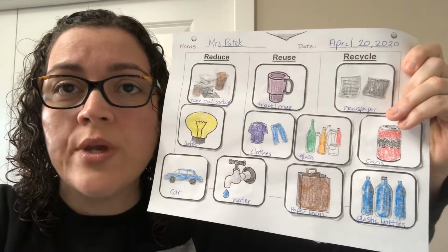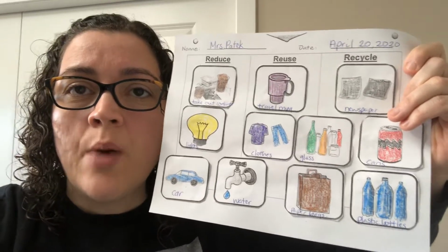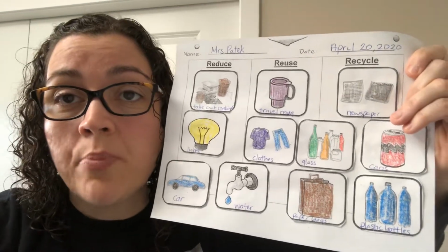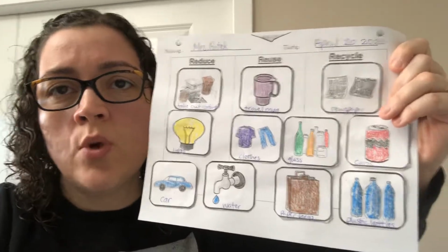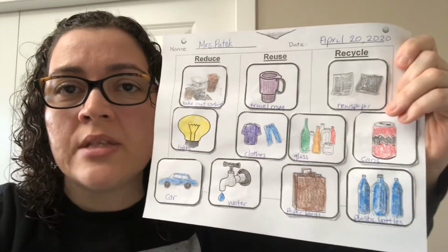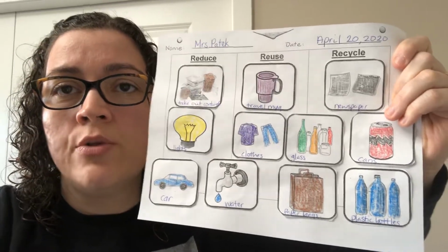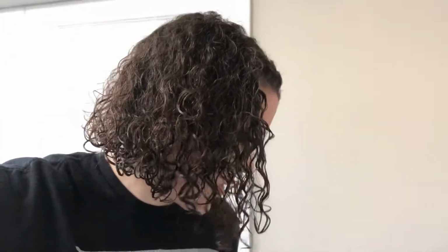Glass jars, we can reuse glass jars, maybe to put leftovers and stuff, but we can also recycle them. And paper bags, again, we can reuse paper bags. We can also recycle them as well, okay? So some of them will go into 2 columns, but basically I need you to color them and then cut them out and glue them in the right column. Okay, so that one too, I need your parents to take a picture of you holding this and then send that to me. Again, this is due next week, not this week, so don't rush to do that.